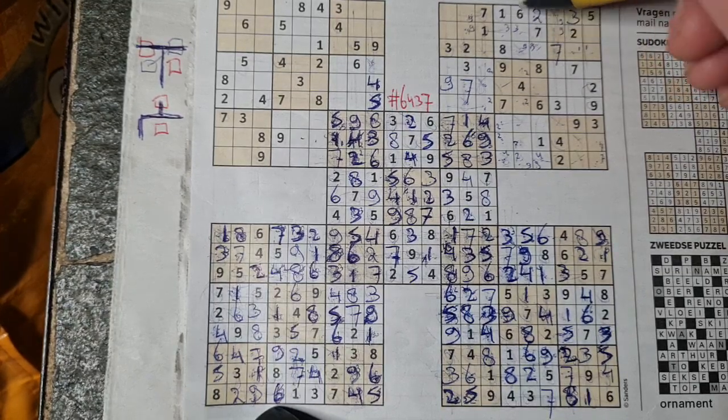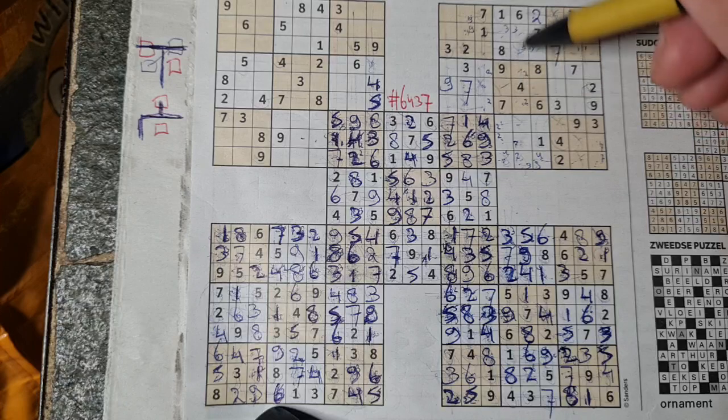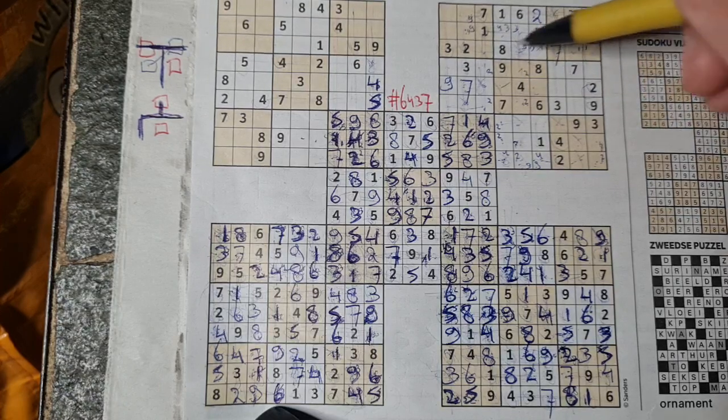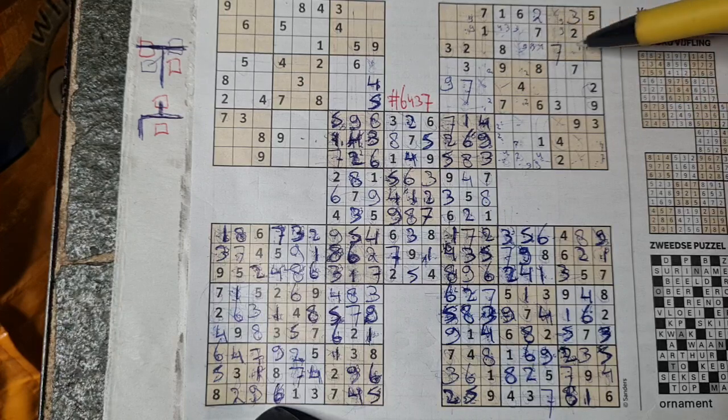5. Need a 4. Need a 4 in this big square. We have a 4 in the middle column, so no 4 there. So the 4 could be here, could be there. And I need a 5 here. 5 could be everywhere.